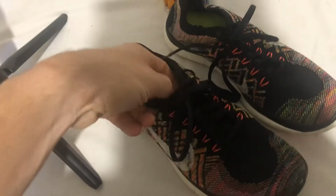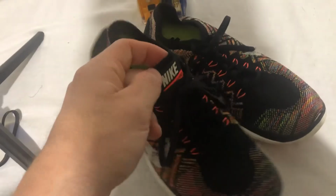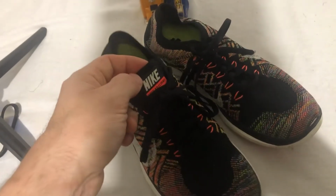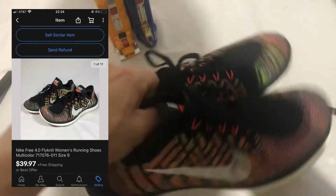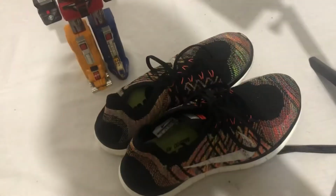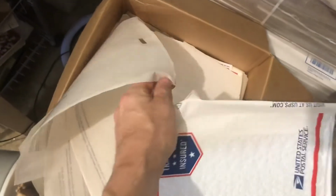So got some Nike Flynet shoes that I believe sold for, I want to say, $30. So they sold for full asking price, so that was kind of cool. So we're gonna get those shipped out. All right, so much like the last shoes that we shipped out, we're gonna be using another flat rate bubble mailer. Oh man, it's stuck to everything.